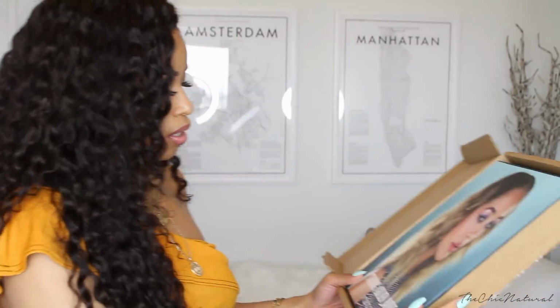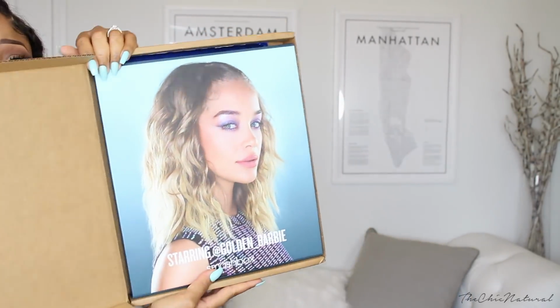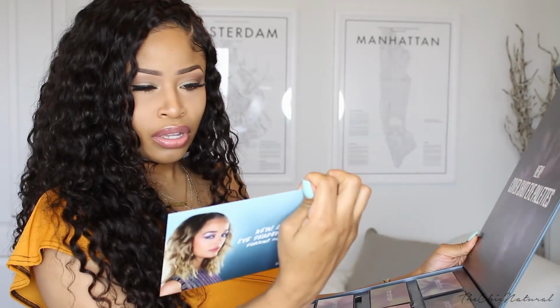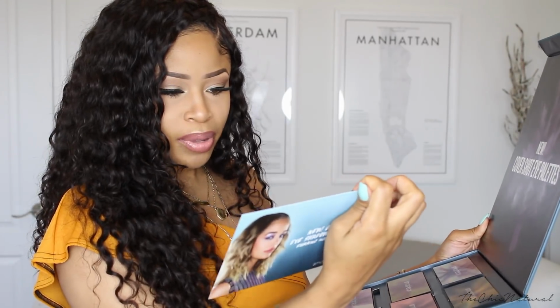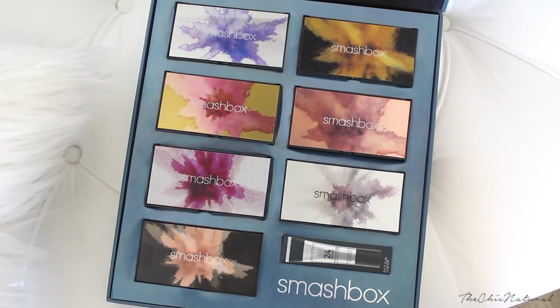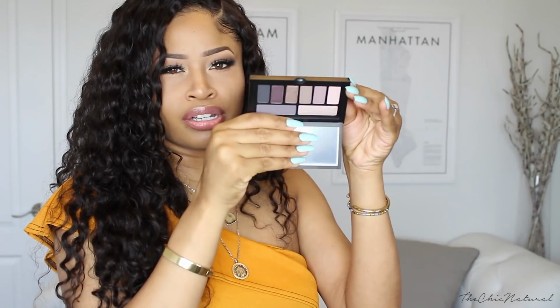This is from Smashbox. Okay, so this is Smashbox starring Golden Barbie. So, looks like a collection of their new cover shot eye palettes, 6 new collectible palettes, mesmerizing formulas and new finishes, high pigment shades from wearable to bold. So this is the Minimalist palette. Just has a bunch of neutral colors. Then we have the Punked Eye palette. Oh, pretty neutral dark colors.